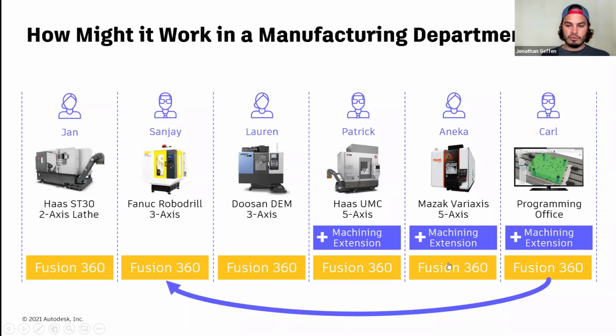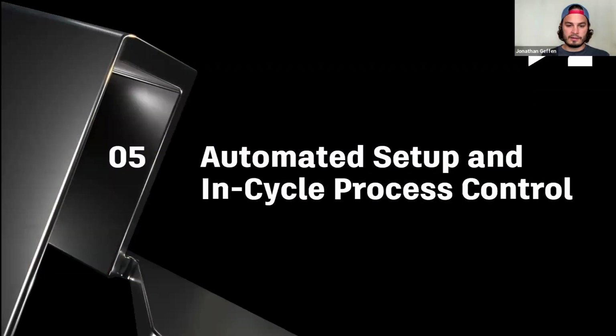Now, what we can do is we can say, you know what, Carl can be opened up to do other tasks. We can transfer his machining extension over to Sanjay. So if we want to, we can give access to Sanjay to the machining extension, or we can add it back to him, depending on when he needs it. We can even transfer the machining extension that Carl has available if needed, and thereby freeing up time for him to do other tasks.